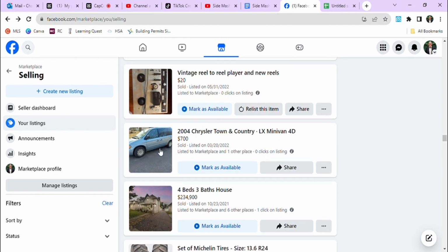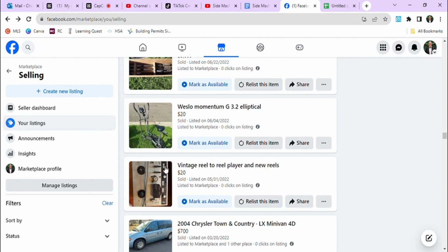Have always enjoyed minivans. Again, another great work minivan. Rusted out, tire tread was low, cracked windshield, rough. It was a 2004 Chrysler Town & Country, a little bit of an upgrade from a 2019. Sold that thing for 700 bucks. Did not drive it till the wheels fell off, but pretty close.